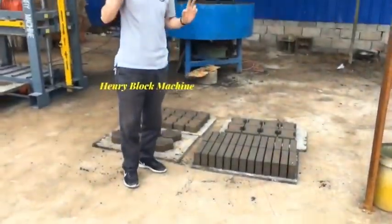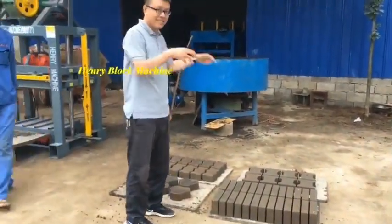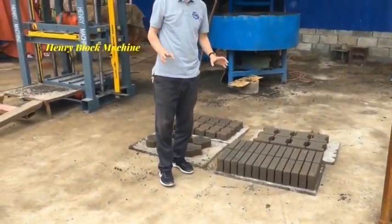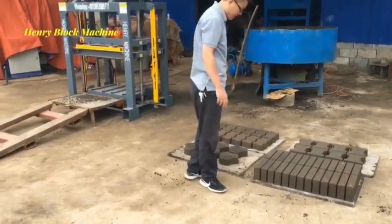1, 2, 3, 4, 5, 6, 7, 8, 9, 10, 11, 12, 13, 26. It can produce 26 bricks at one go. So see, my work is just to stand up on the bricks, it can support. So like this small size of bricks, you want to see how a human stands up on the bricks, it can do.